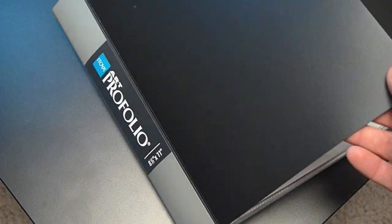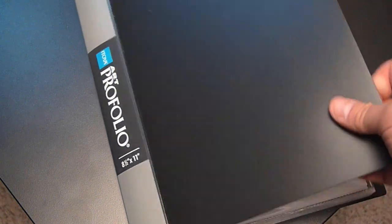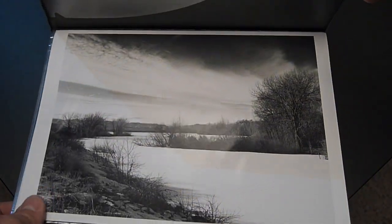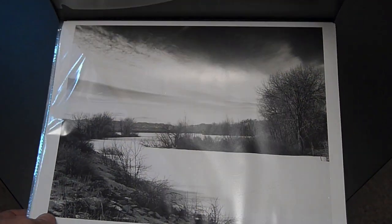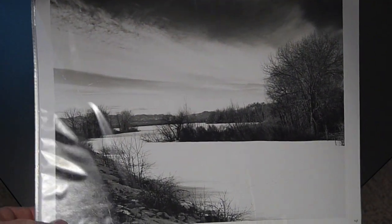And I print on the format that makes sense for what I'm trying to achieve, and then just throw it in the book. So I'm just going to page through it and sort of do a lo-fi slideshow kind of thing with my portfolio. I realize the lighting's horrible, so I'll try to adjust for that. And I'm going to talk a little bit about the photos as I flip through.